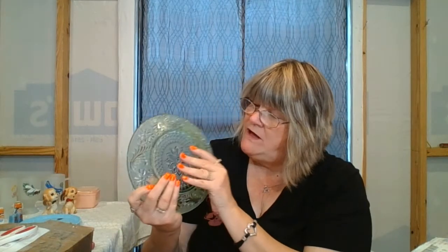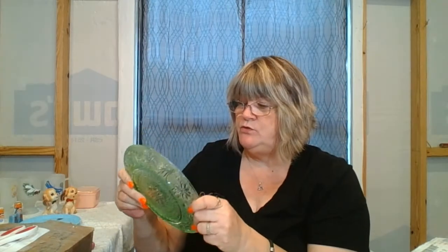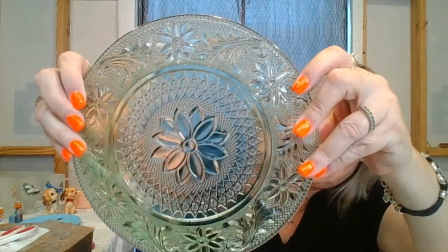They are so pretty. I love sandwich glass. I love the heavy feel of it. I love the way the back is textured with all of the design, and then the front is smooth, and they just have such a beautiful color. Look at the pattern on this. Isn't that gorgeous? It's just such a beautiful pattern.